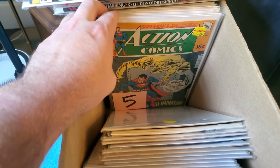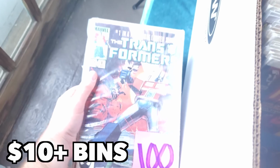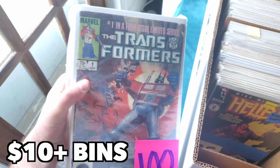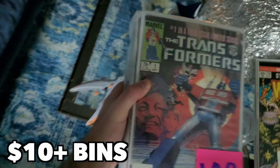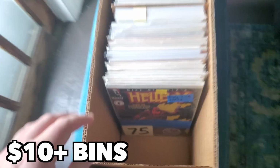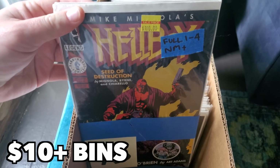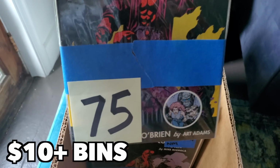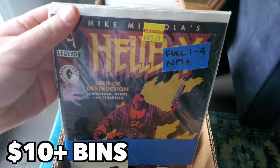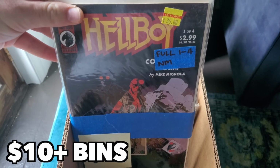Now let's move over to the big boys. These are the $10 and up. I got a near complete stack of Transformers. It's like 1 through 20, and then it kind of trails off for a bit, so that's pretty sweet. Hellboy 1 through 4, so first Rasputin, first Trevor Bruttenholm, first Abe Sapien, first Liz Sherman, Ogdru Jihad, and then the final issue of that original miniseries. These actually usually go for $100. I'm doing it for $75.